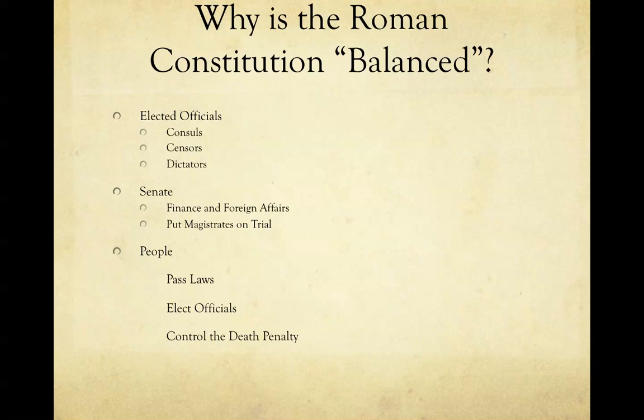We have two questions associated with Rome. One of them is political, much like with the Greeks. And we spent a bit of time in class, you might recall, talking about how the Roman Constitution is a balanced constitution. And there are lots of ways to look at the Roman Constitution, for sure, but if you like your political history, I would take a look.